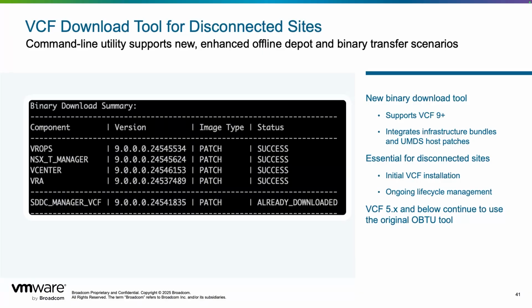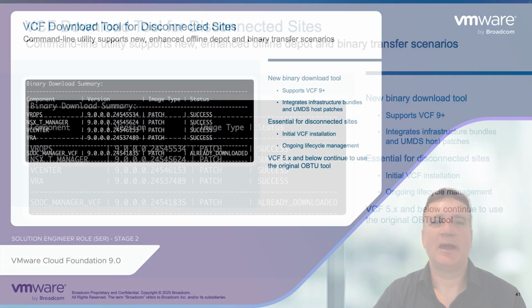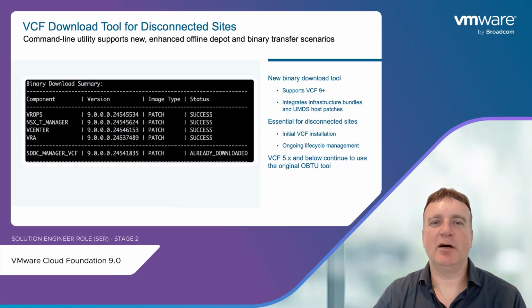Offline depots help provide control and consistency as well as scale to environments where many instances of VCF are deployed. In addition to generating a mirror of the offline depot, the VDT can also be used to import bundles directly into SDDC Manager without the need to create an additional internal web server to host the offline depot.